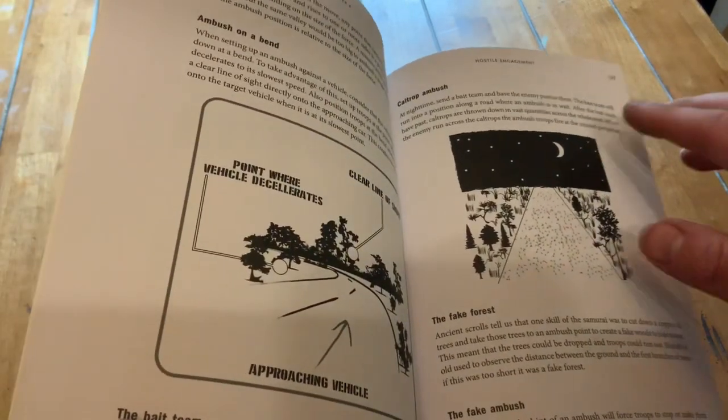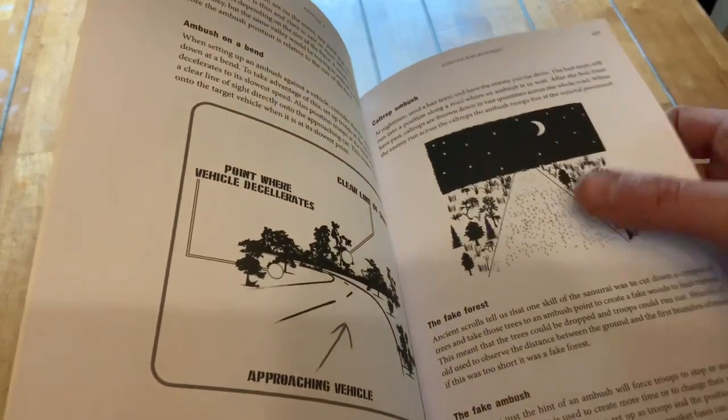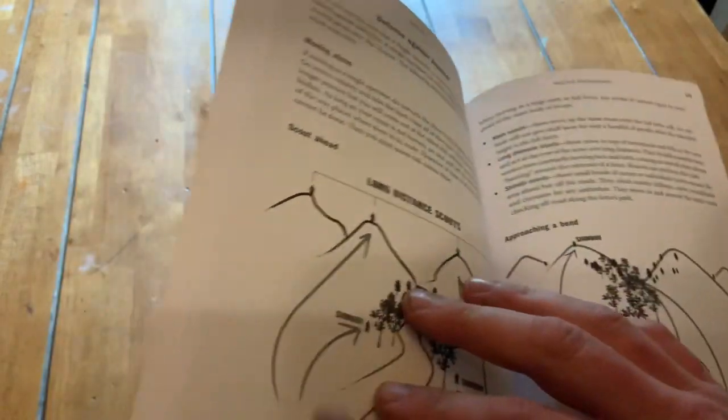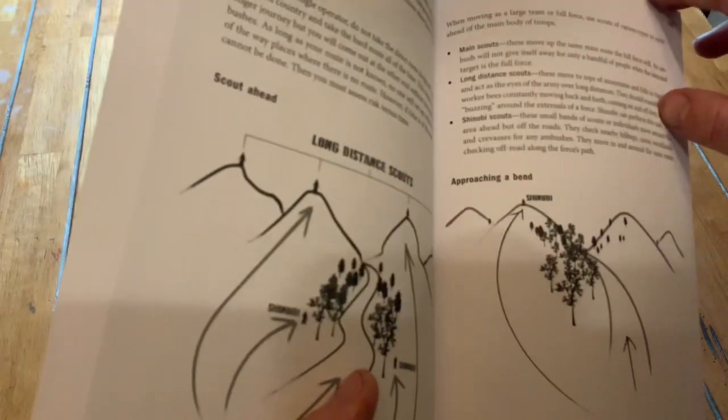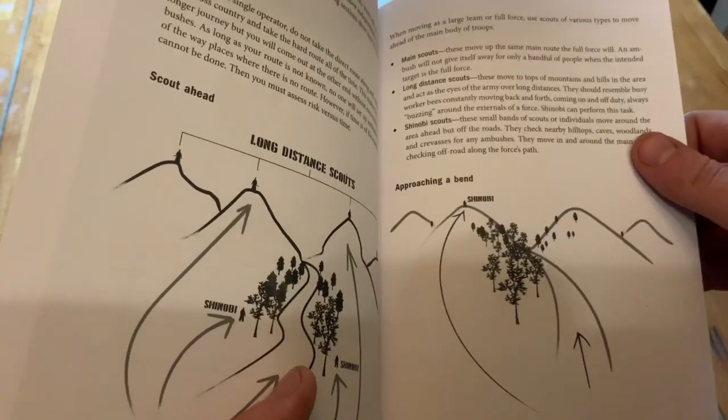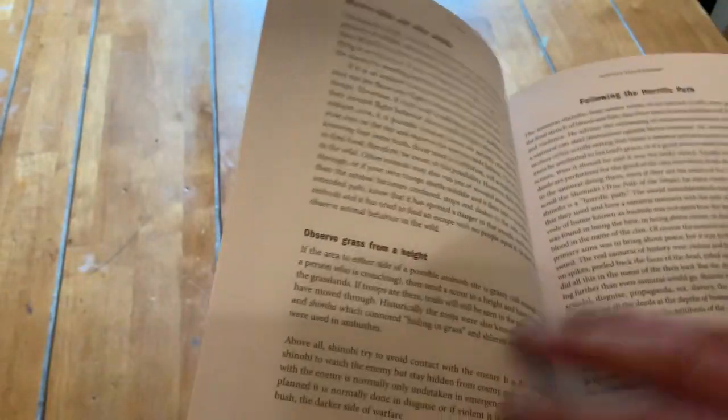This is caltrop techniques from the old manual, showing you how many caltrops you would need. This is long distance scouts versus shinobi and main scouts, how they deal, how to approach a bend, where to put your shinobi, things like that. Again, all from historical documentation.